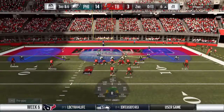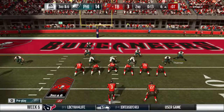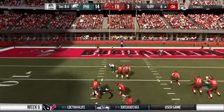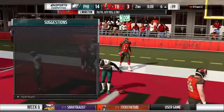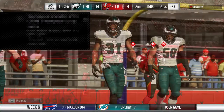Hey, sub. Let's go. To throw is Winston. He dropped it. Couldn't hang on in the end zone. So no 6 points, incomplete.